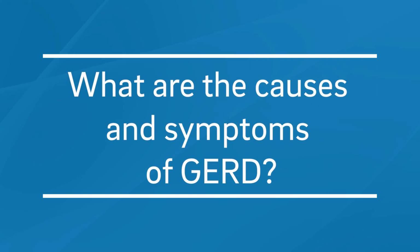So gastroesophageal reflux disease, or GERD, is extremely common. In fact, 1 in 3 adults in the United States will experience troublesome GERD symptoms at some point in their life.